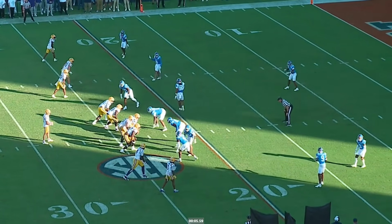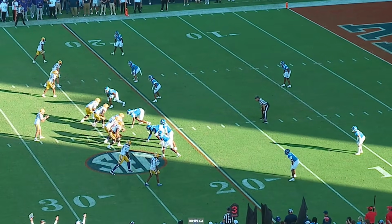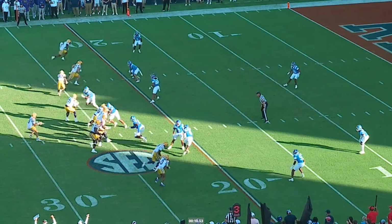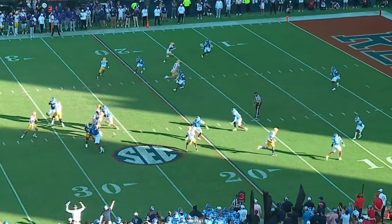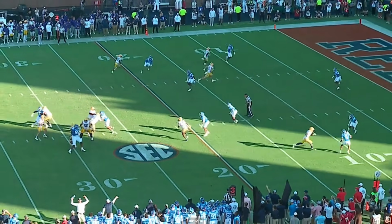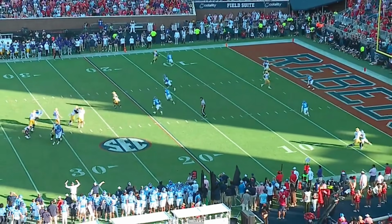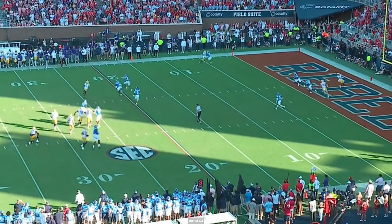3rd and 10, Zavion to the outside. What are we going to get? Is it going to be a switch release with the big guy on the inside? Kind of looks like it, running off, switch release underneath, which is the way you would want it. Linebacker's just literally bracketing straight there, gets underneath, working. Now we want to see the speed. If he gets the ball in front of him there, he's got a chance.